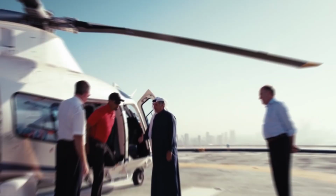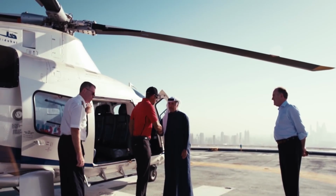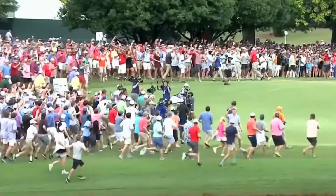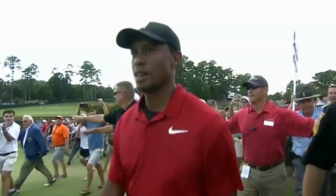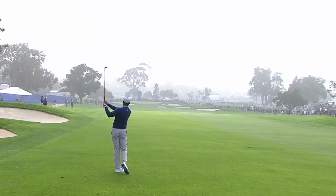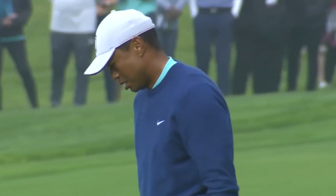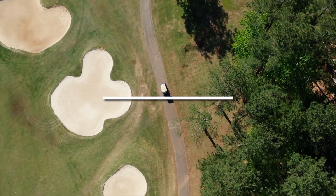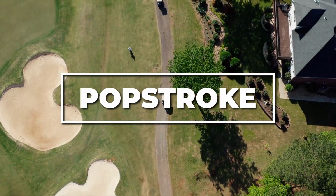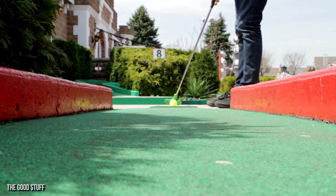One of the most important lessons to building wealth is reinvesting. Tiger's well aware of this, which is exactly why he's decided to put his money to good use in the form of a couple of notable business ventures. The first is all about, well, it doesn't take a genius to guess this, golf. In 2019, the PGA pro decided to kickstart his own golf entertainment business, PopStroke, which would compete with the likes of Topgolf and Drive Shack.